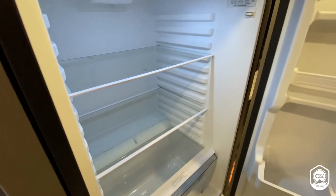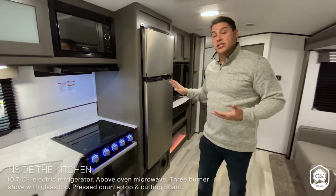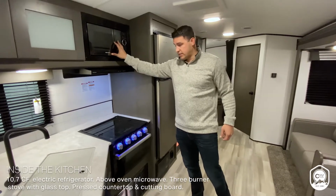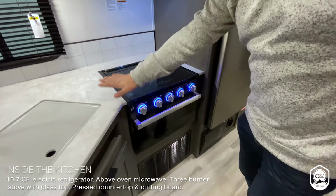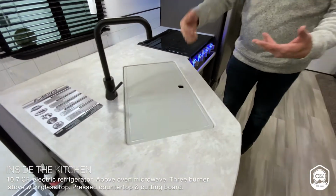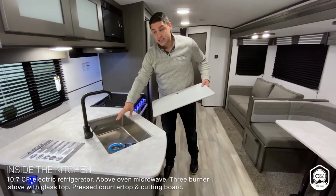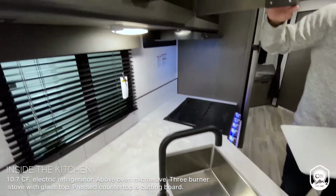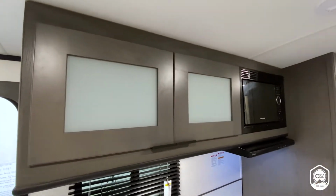Now, moving into the kitchen, I want to talk about the appliances first. Big upgrade by MPG with this 10.7 cubic foot electric refrigerator. You're going to have a microwave also as standard, and a 3-burner stove with glass top, allowing you to extend the use of this large, beautiful pressed countertop with a nice, soft, beveled edge. Continuing on, you have nice utility with this cutting board, as well as a cover for your farmhouse style sink. You've got raised hardware, as well as a high faucet, and a very nice, very residential look with these nice glass inserts and storage throughout this entire kitchen.